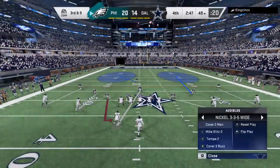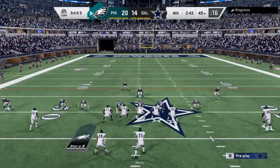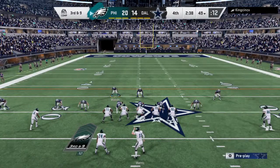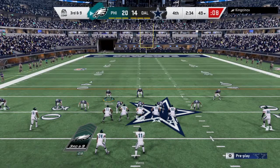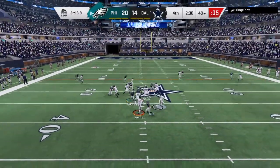Michael, go. 180. Inside, solid. Bang. Chopper. Hey, what's it? Straight 15. Right there. On play action.